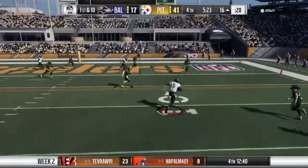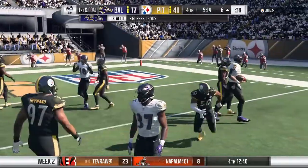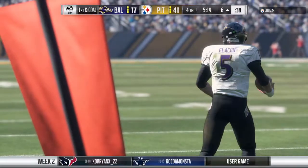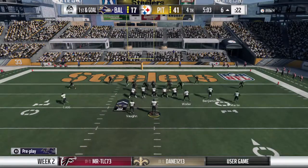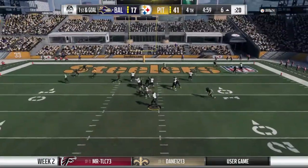Escaping the pressure right, and he'll slide down to avoid the tackle. They get 10 more there, and I believe that'll be enough for another first down. It will. Partner, he was going through his progressions. Not there, not there. After about the third one, he decided he better pull it down and run for it. And he slides down and avoids the hit.